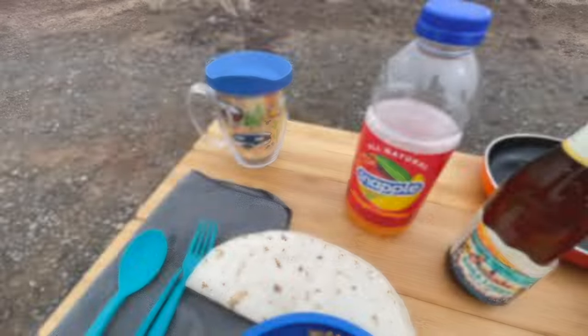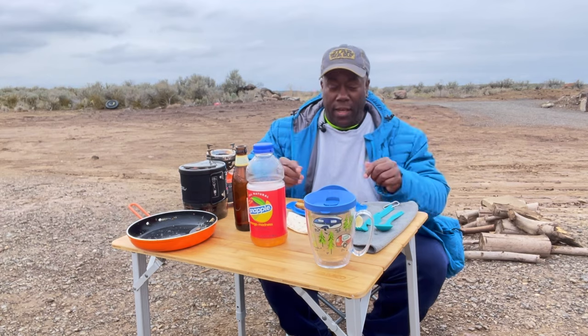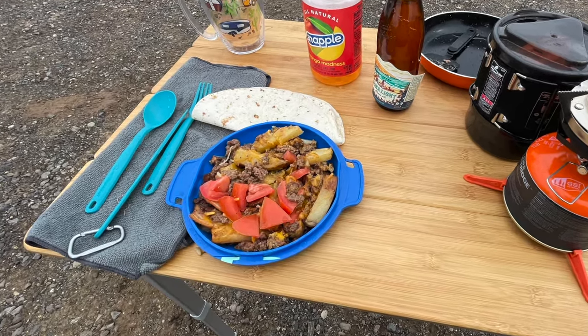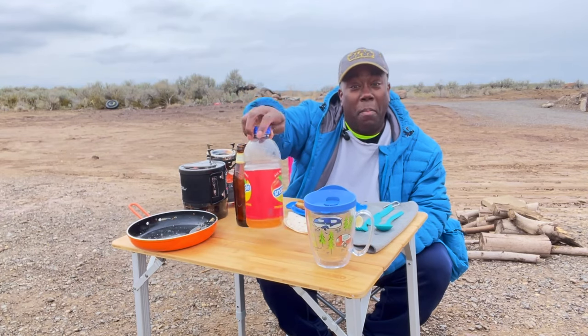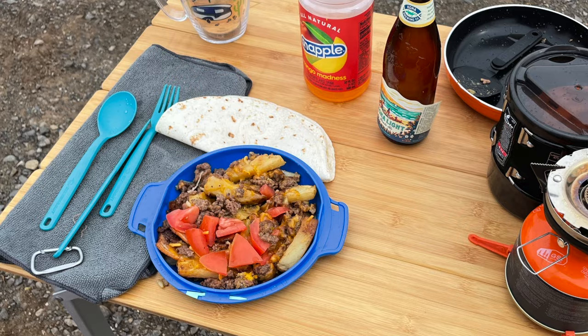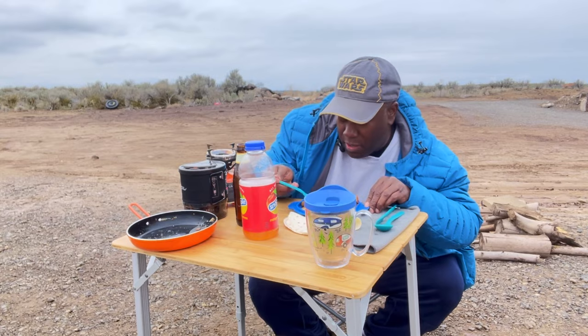It's time to plate everything up and eat. And there you have it, voila. We've got a bacon cheeseburger scramble with some crack fries. I've got some Kona Light beer, some Snapple Mango Madness, and I'm not using a bun, but I am using a tortilla to have with it. So let's check it out.